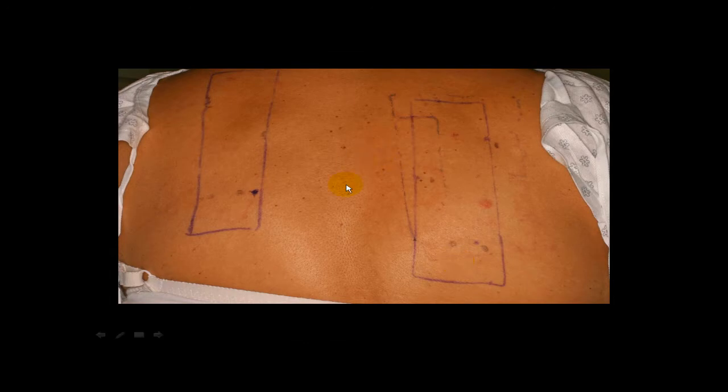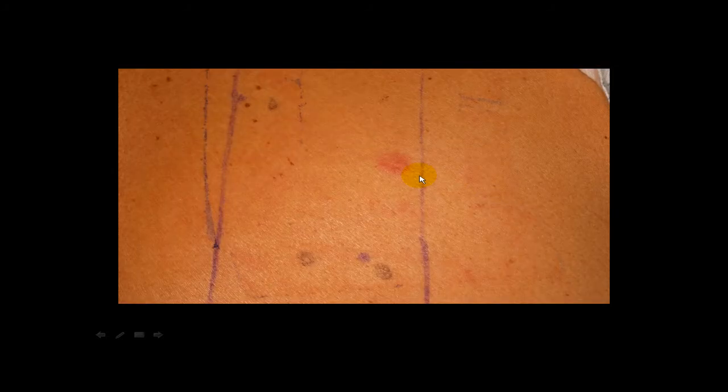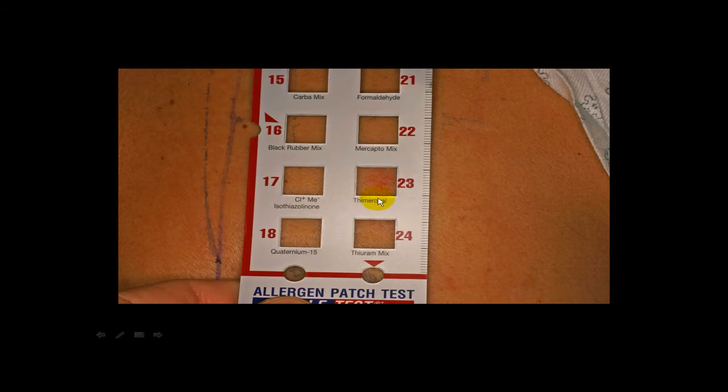They're taped on the back, and here you've got a couple of reactions. This one here is a different patient. That was a person that came back and had this reaction, and you put the template up against it, and it was thiuram. Now, somebody with latex allergies is going to be allergic to thiuram, mercapto, and/or carba. And so getting them into latex-free gloves allows them to go back to work, and treating what they have with corticosteroid. And that's a true allergy, that if they couldn't get latex-free gloves, they'd be disabled.